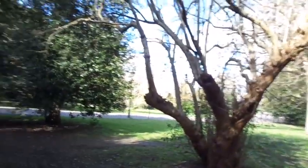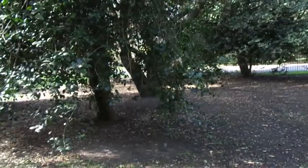Well, I'm lost. I think I've taken the wrong path. There's lots of windy paths, so I might have to backtrack. But I just wanted to show you these trees.